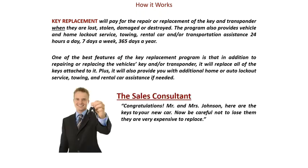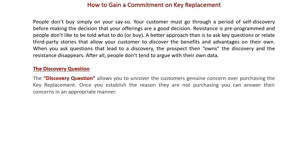So the sales consultant can set you up, or you can set it up yourself. Congratulations, Mr. and Mrs. Johnson. Here are the keys to your new car. Be careful not to lose them because they are extremely expensive.